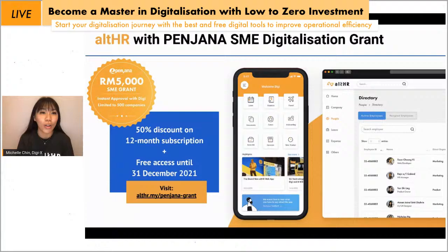As Sean mentioned, AltHR has an offer right now. We have an offer still on top of the grant. So what that means is that if you sign up with AltHR today under the grant, and if you are approved, you get 50% off your 12-month subscription, and that comes to 7 ringgit and 50 cents per employee per month. And then from then onwards, any months or any days that you have left for the remainder of 2021 will be free. So if you sign up now, you have from August 2021 to December 2021 free. So make sure you sign up.